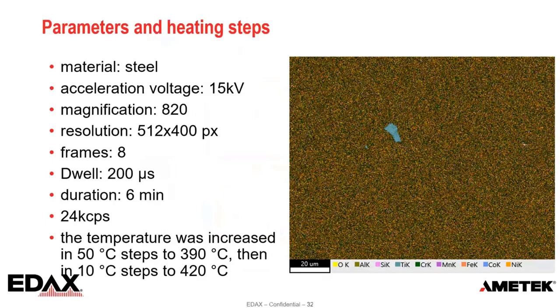Next slide. Now, to check if the experiment did not fail or give any artifacts, and also to prove that at a specific temperature we are not able to do EDS measurements without any additional tool, I did another heating experiment with a steel sample, and the parameters for the EDS analysis were set as seen on the slide.